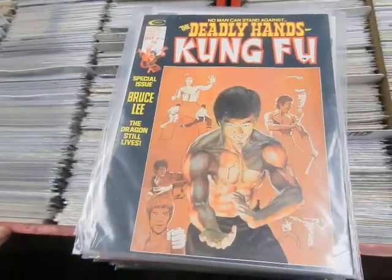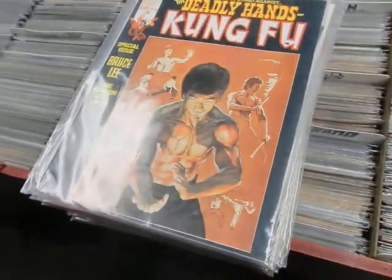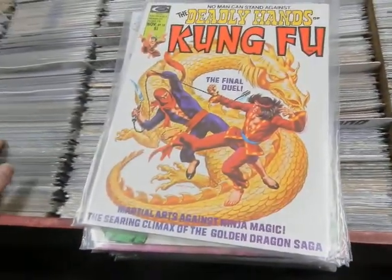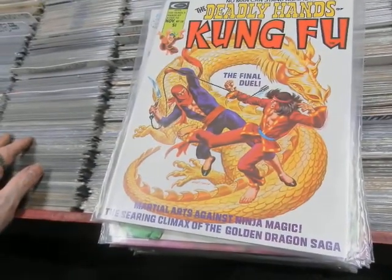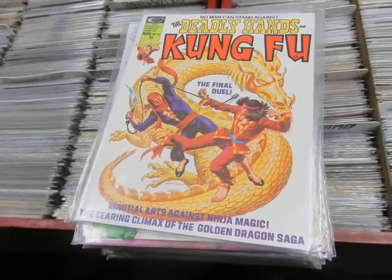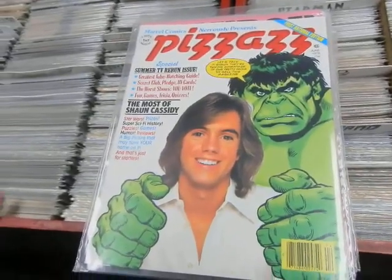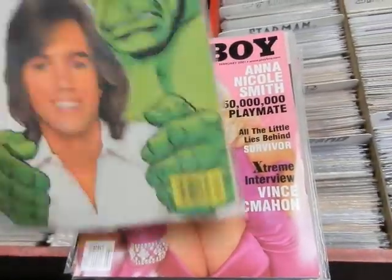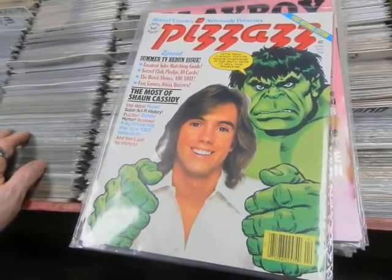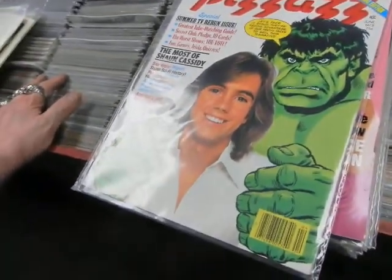Deadly Hands of Kung Fu, number 14. Bruce Lee cover. Neil Adams artwork. Classic Neil Adams cover. Number 18. This is Nick Cardy cover. With Shang Chi. Pizzazz. I think this is issue number 4 on this here. I want to say that's a John Buscema Hulk there over Sean Cassidy.